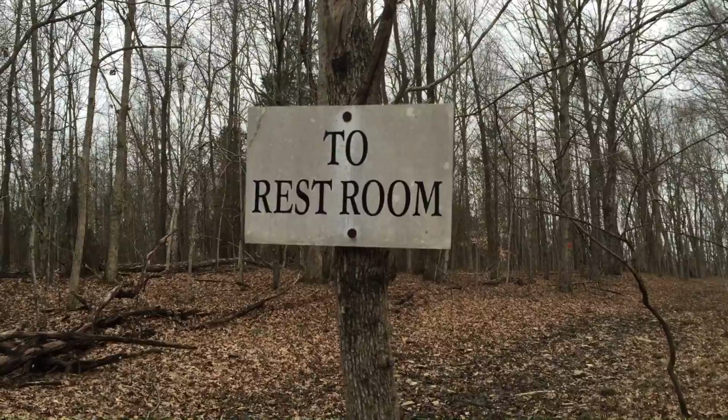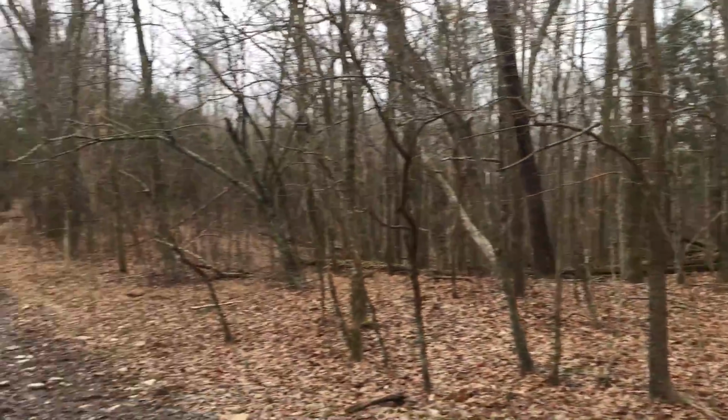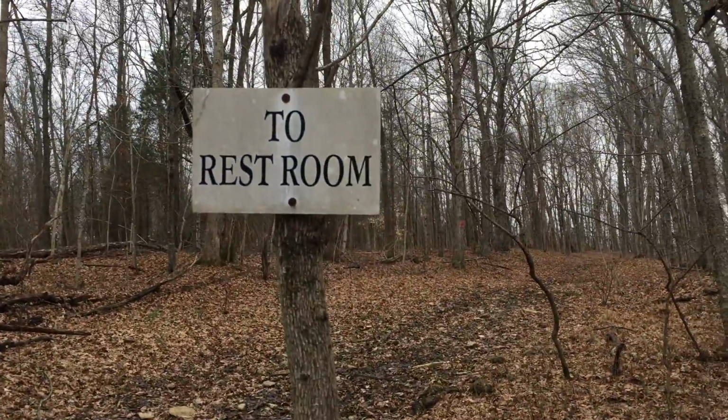Interesting thing to see on a tree out here in the woods. I'm a guy, so the world is my restroom. But thanks for the sign, I appreciate it.